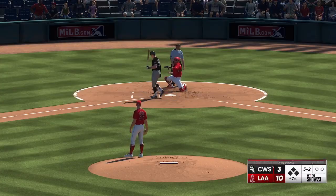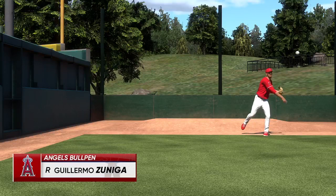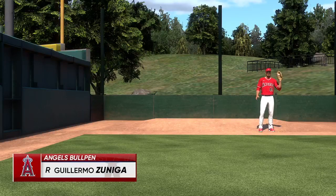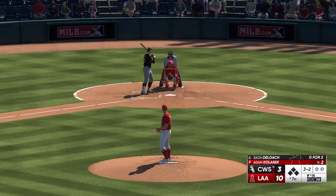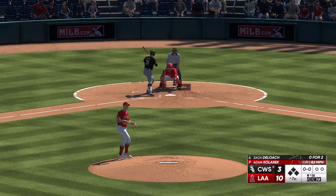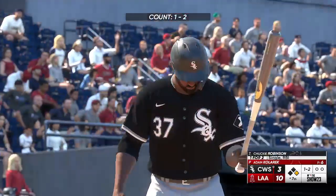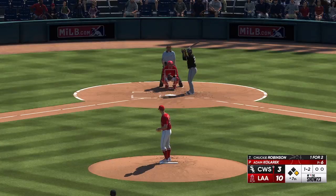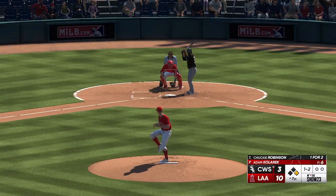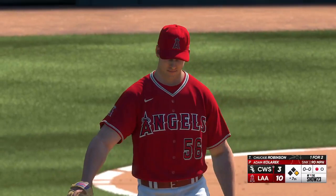And another ball. Activity in the bullpen for the Angels. A right-hander appears to be getting loose. The 3-2 is off the outside edge, and that is ball four. Chuckie Robinson steps to the plate for the White Sox. The 1-2 swings through that, and it's a strikeout. And there's one away.